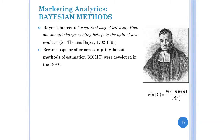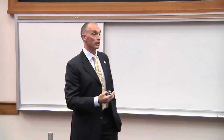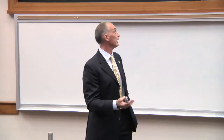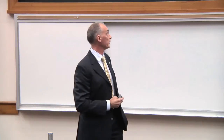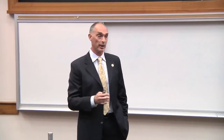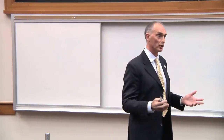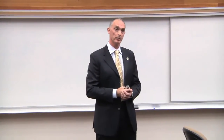Now, the methods that we have used mostly are Bayesian methods. And the Bayesian methods originate from a theorem that Thomas Bayes came up with in the 1700s. Bayes' theorem is essentially a formalized way of learning from new information. It tells you how you should be changing existing beliefs in the light of new information. For a long time, these methods were really not used all that much, the reason being that they were kind of unwieldy. Many of the results were really hard to obtain, or in many cases even impossible.